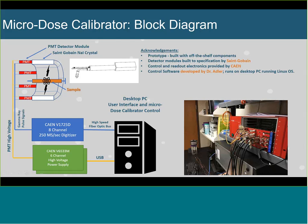And these are VME based. These are a bunch of VME cards in my VME crate. You can see the cables. These are the high voltage cables and the signal cables that operate the microdose calibrator. And then with some fiber optics, I've got some data feeds into my PC, and I operate everything under some software that I wrote on the PC. So this is essentially how I put this instrument together.